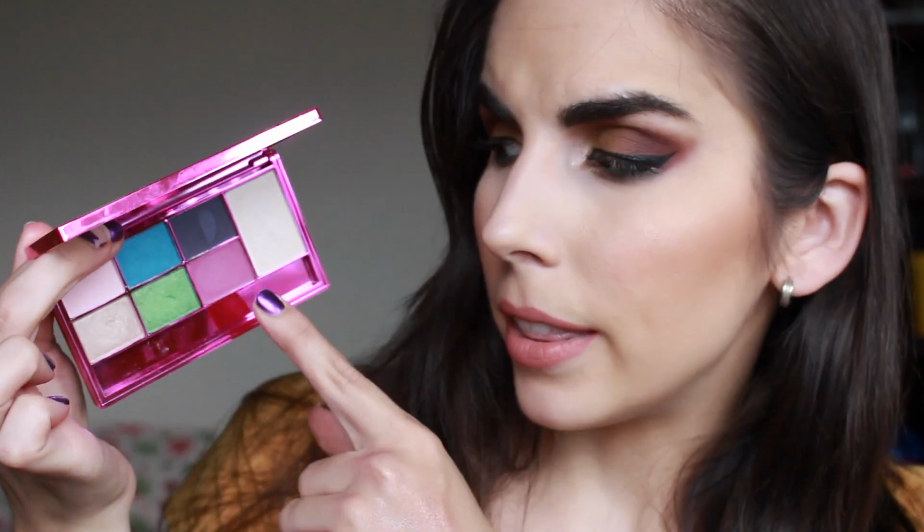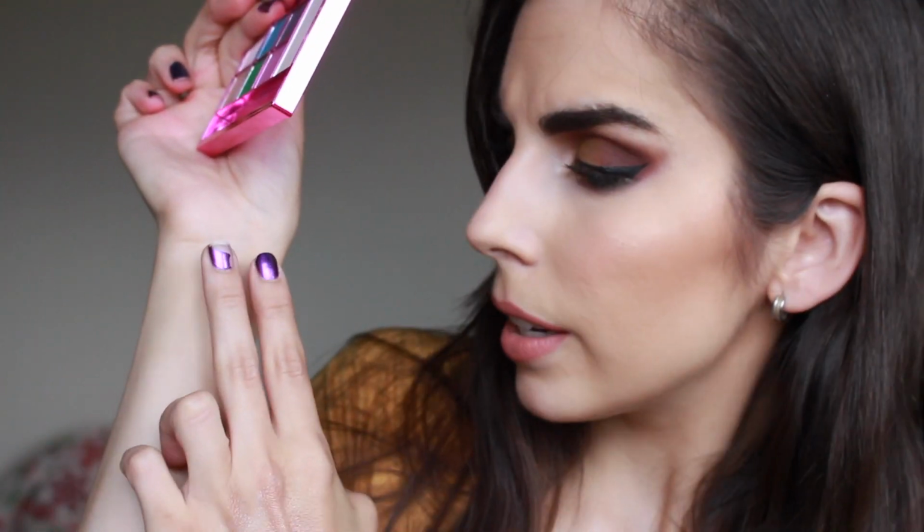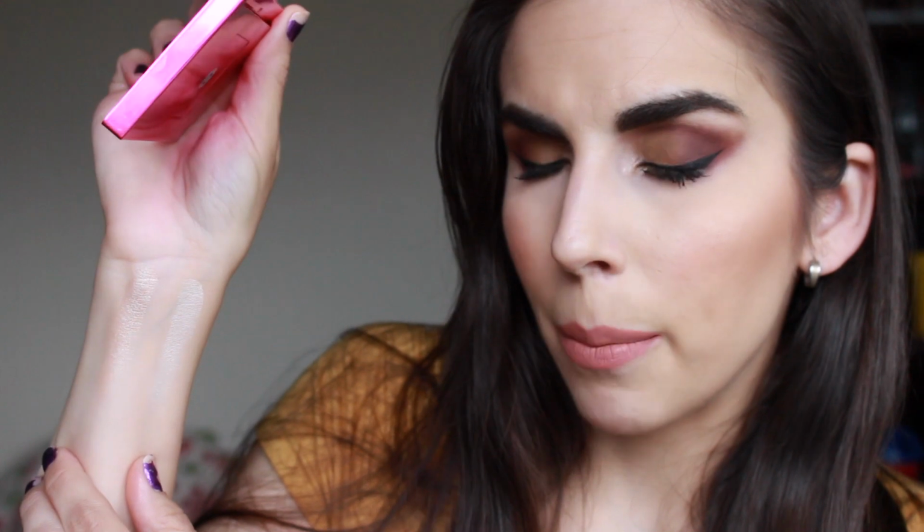One of them being that this shade and this shade, honestly, let me swatch it for you. You really, let's see, can't tell, there is like the tiniest bit of a difference. One's a little more white and one's a little more champagne-y. They're both shimmery though. And to me, when I was using this, I was like, why did you give us two almost identical shades? I would have much rather had a different color.